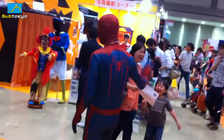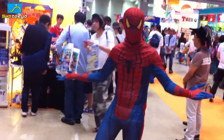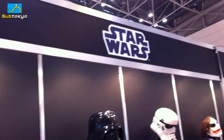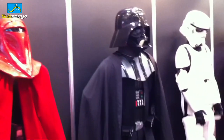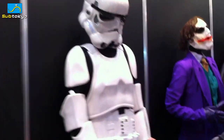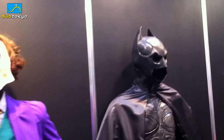Spider-Man dude. Hey, posing for me. Awesome. Got some pretty kick-ass looking costumes here. Darth Vader. Some more Star Wars. Some Batman over there. Joker costume. And Batman.